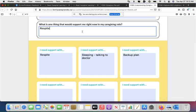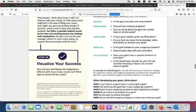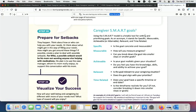So this was sort of a bit more of the brainstorming, a bit more of the big picture, pie in the sky, for her. And you'll notice that we're only focusing on respite. There are other needs, but she's opted to make it realistic. Okay, I'm just going to focus on the respite part. So I'm going to now flip back to the flip book, and I want to go back up to the page that has the caregiver SMART goals.